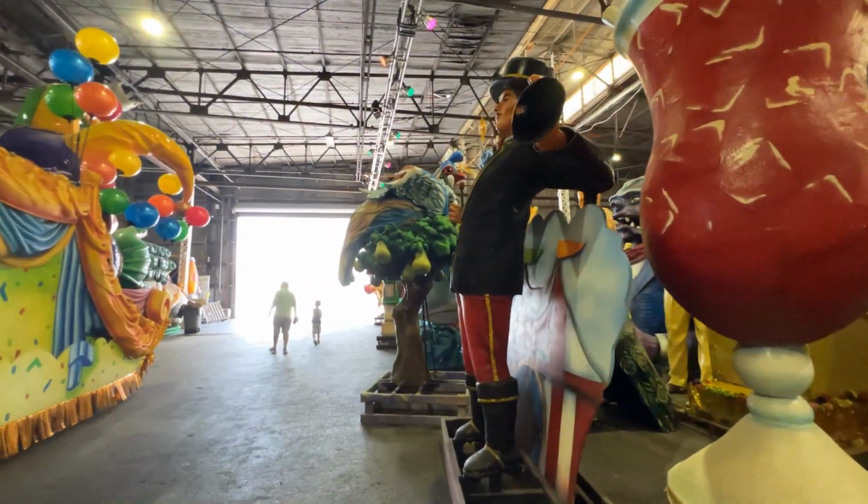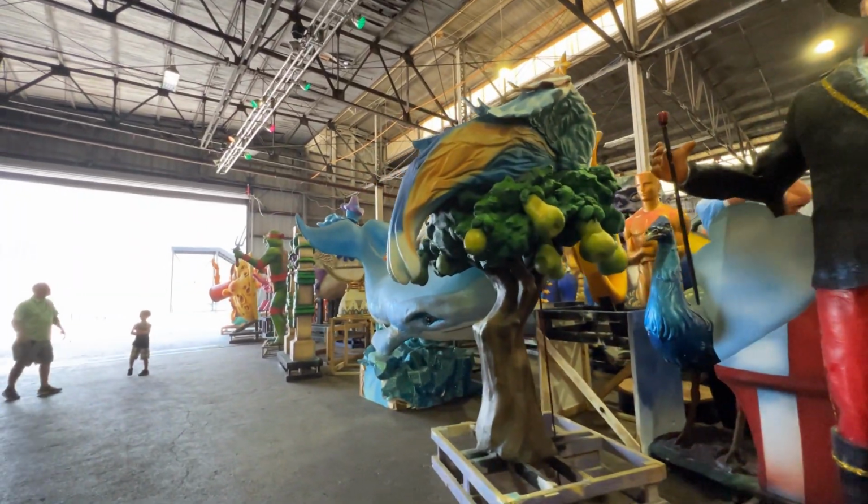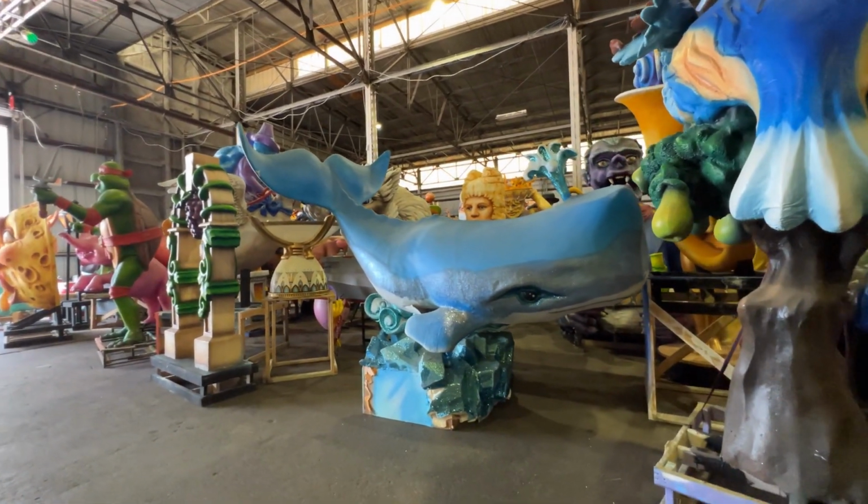This is really neat though. If you're in New Orleans and looking for something different to do, maybe you really enjoy Mardi Gras, maybe you really enjoy parades, this is just really neat to be able to see this.